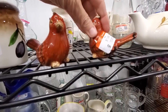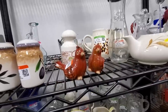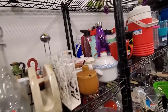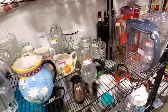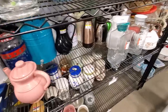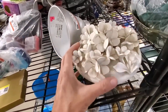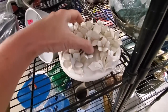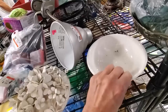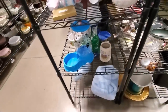I spot these little bird salt and peppers, but they do have them priced each. And they are pure one, and one of them had a chip. They had all their canisters down on the bottom. Then I spot this. This reminds me of the piece I showed on my show recently, which is like the Blanc de Chine with the applied flowers, but I didn't get it.